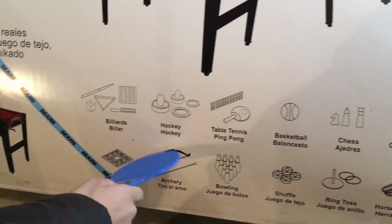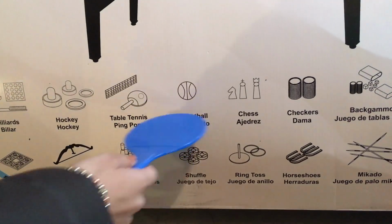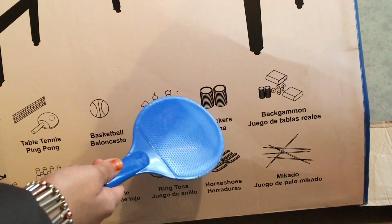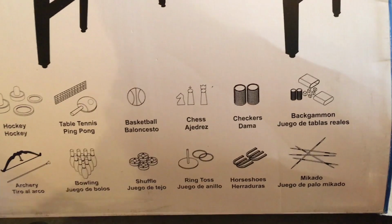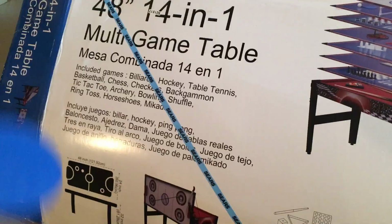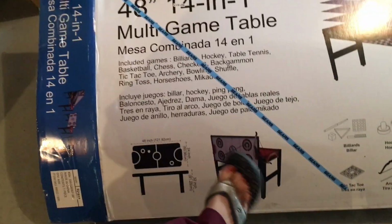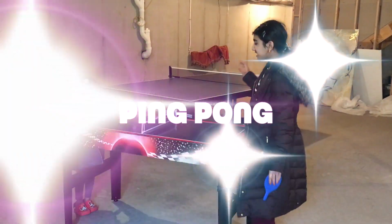Billiards, which is pool, hockey, table tennis, ping pong, basketball, chess, checkers, backgammon, tic-tac-toe, archery, bowling, shuffle, ring toss, horseshoes, and macado. And this is actually 14 in one. My favorite has to be ping pong or archery. I love archery. The first game we're going to be playing is ping pong.